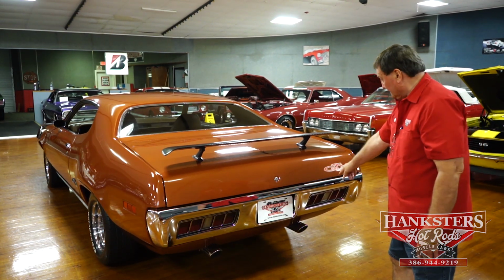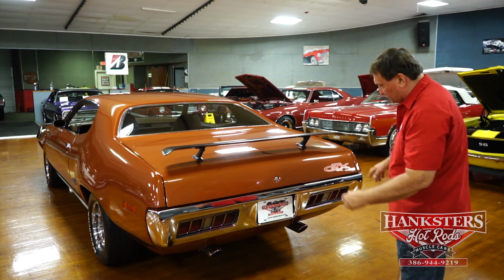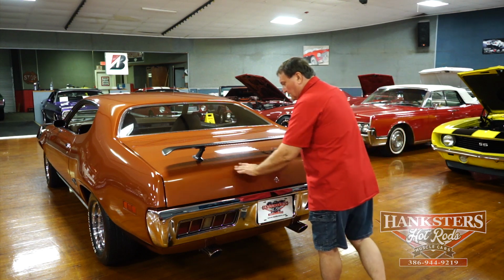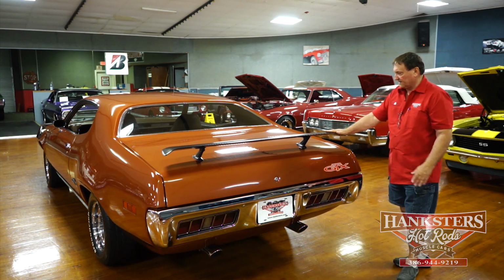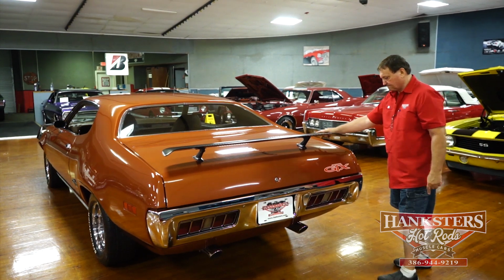Correct fluted style exhaust tips with the rounded edges on them, which are Mopar fluted exhaust tips for this particular year car. Great back end on this car, the fitment, the finish, the whole package on the back end of this car is absolutely beautiful. Let's see what's on the passenger side.